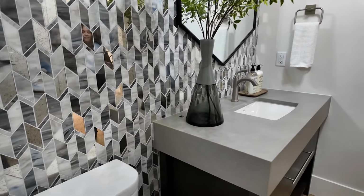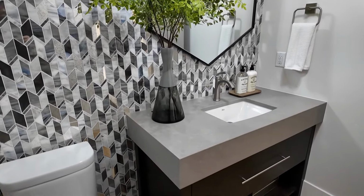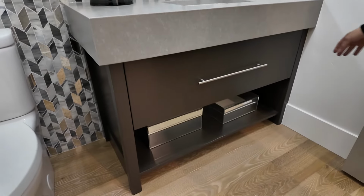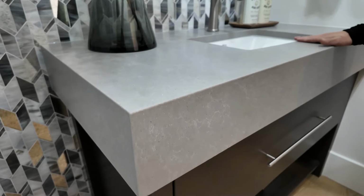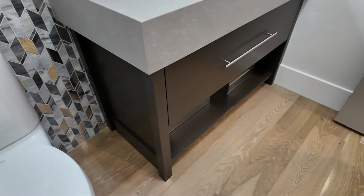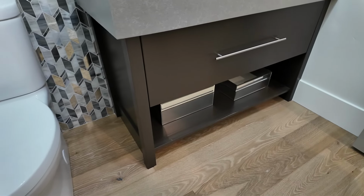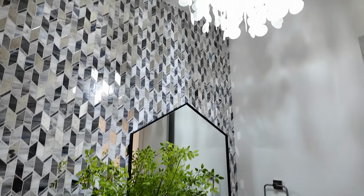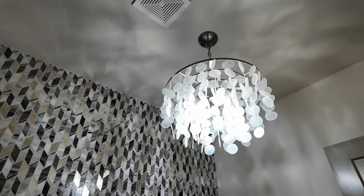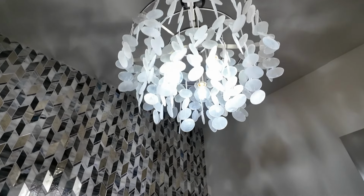And then can we just take a moment and admire this sink? It has one of my favorite things in the world, a big old drawer. Look how deep this is. I mean, this is a stellar guest bathroom. And I think they staged it so pretty. I would do exactly what they did in here if I bought this house. But I'm not buying this house because one of you can buy this house.